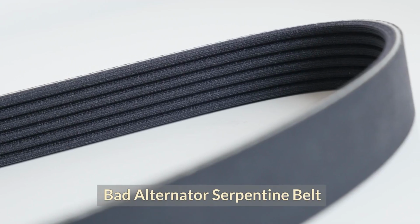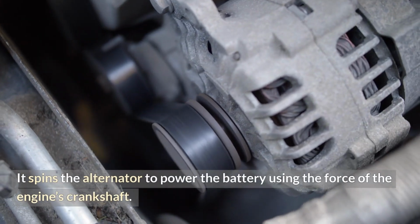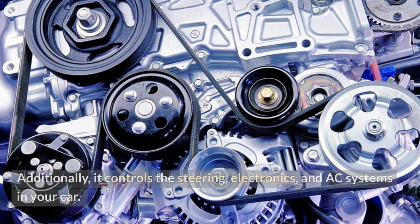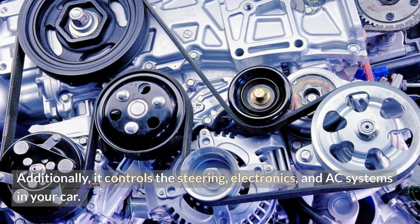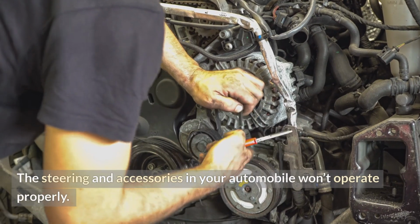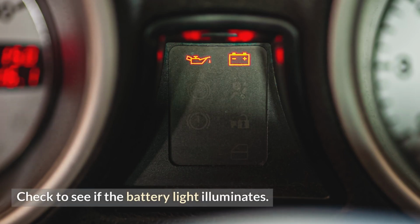Bad alternator serpentine belt. Every car must have this component to function. It spins the alternator to power the battery using the force of the engine's crankshaft. Additionally, it controls the steering, electronics, and AC systems in your car. The consequences for the car if it breaks will be severe. The steering and accessories in your automobile won't operate properly. Check to see if the battery light illuminates.